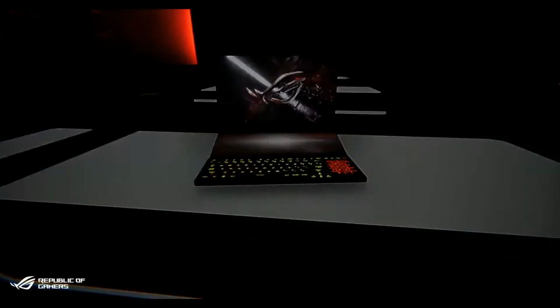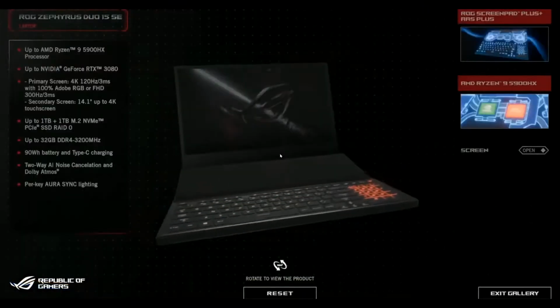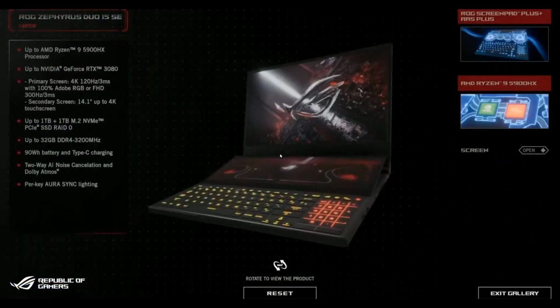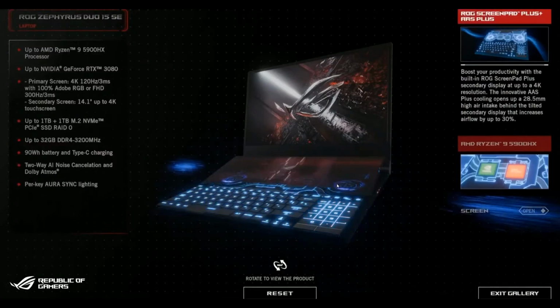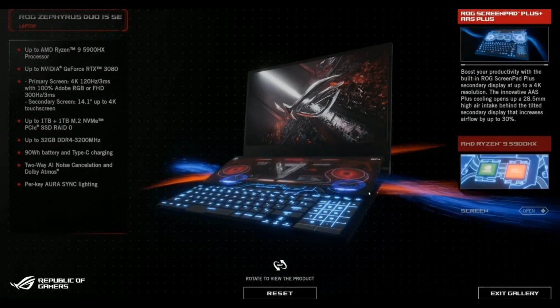And I saw this when we walked in. Save it for last because I'm a huge fan of the Zephyrus Duo. This is the refresh on the Zephyrus Duo with up to a RTX 3080. I mean, if you've never seen one of these bad boys, it has the Screen Pad Plus, which is a secondary display below the main display that is a full touchscreen. And with this design, it enables this phenomenal cooling to happen, as you can see in this demonstration. Behind it, additional airflow to help keep that device cool.